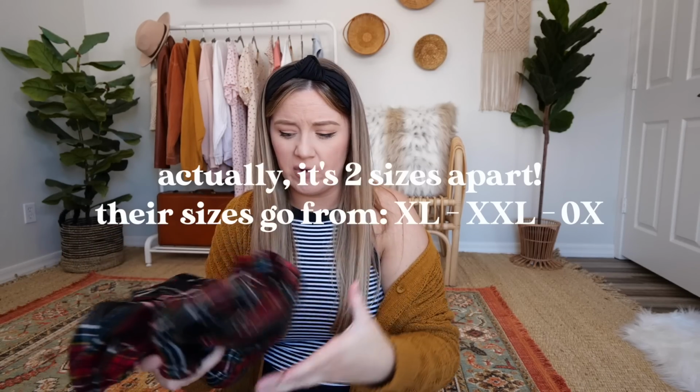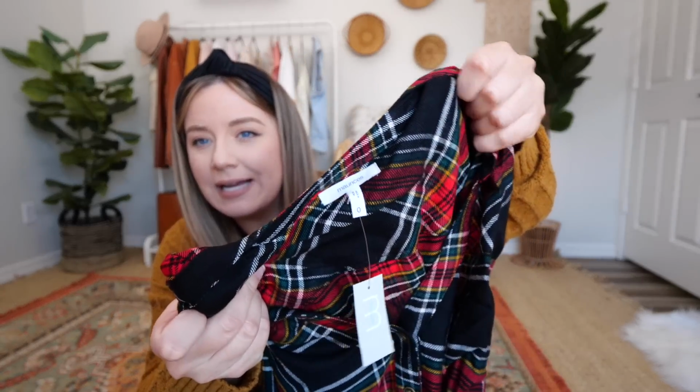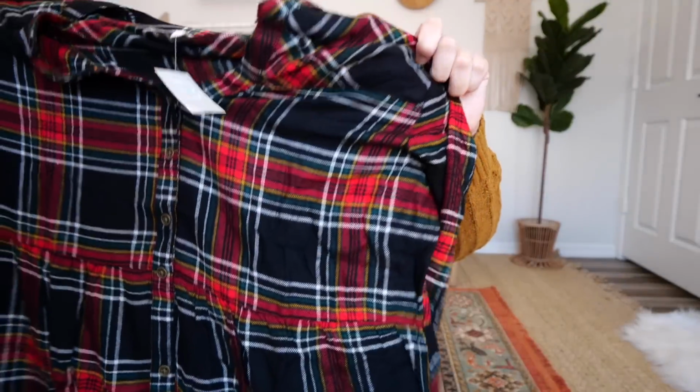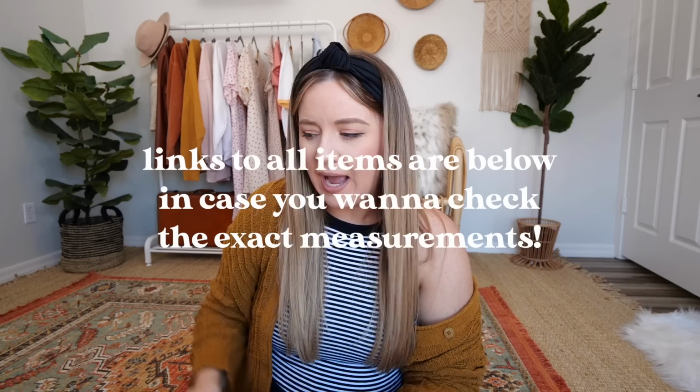And now for the plus size version, as you all guessed it, this is in a 0X. So I believe these were like one size from each other, but to me it's just feeling like they're the same size. I don't know, very confusing. So as you can see right here, size 0 or 0X looks exactly the same, feels exactly the same. Honestly, some of these 0Xs I'm holding up feel smaller to me. It could just be in my head. I don't know. It does feel exactly the same.